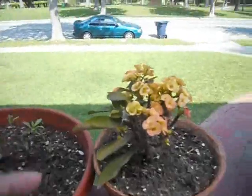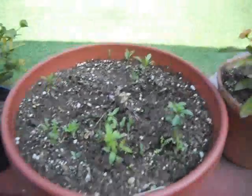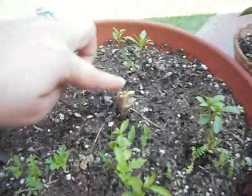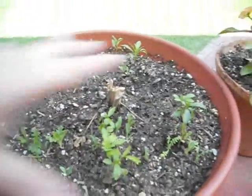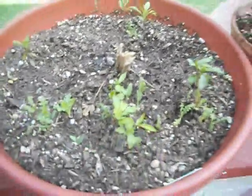And these are called crown of thorns, and they have a lot of thorns. And I put a bunch of stuff here. I had ranunculus growing right here, and then I put a bunch of other little seed things here, and we'll see what comes out later on. I can't remember. That's my problem. I always plant stuff, and then I forget.